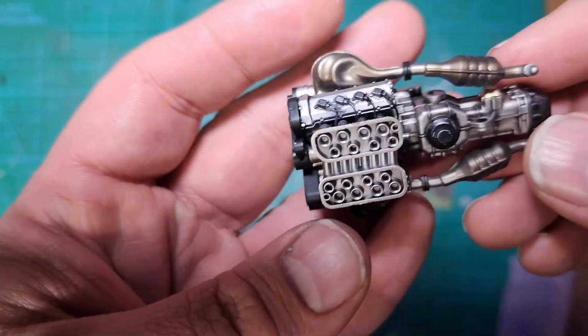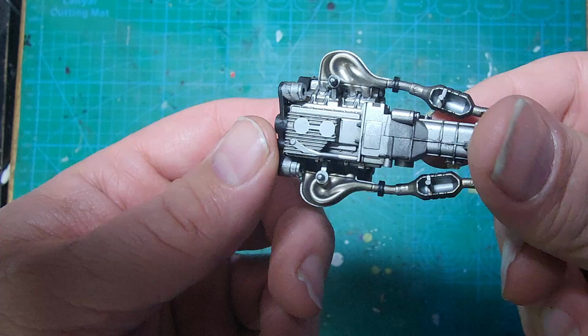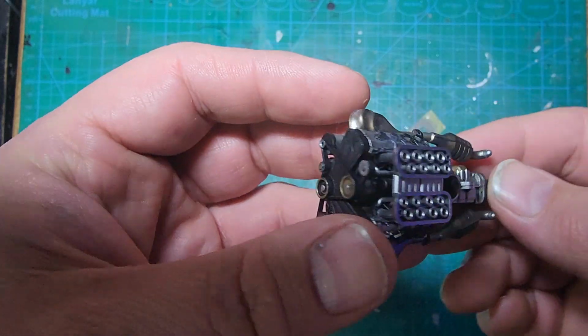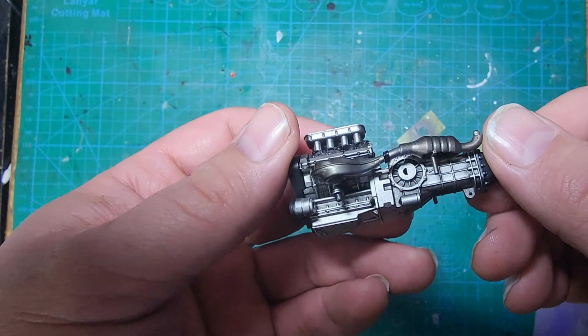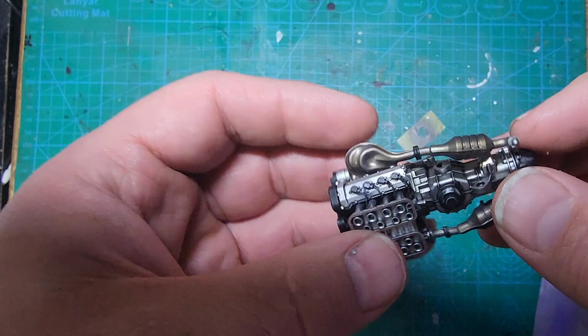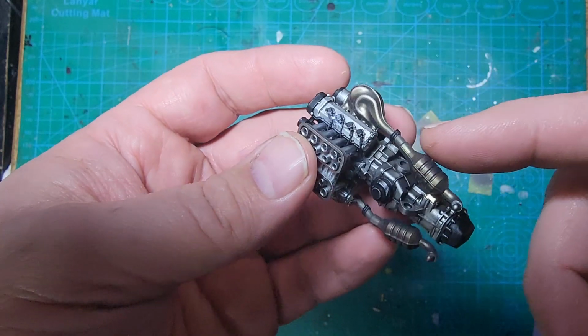And another major component is our engine. This came out really, really nice. For the most part, it is Mr. Hobby Super Metallics Super Fine Silver. There are some other colors in there. There's, I believe this is titanium.